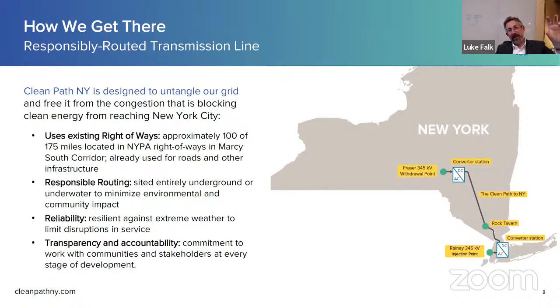So we start in Delhi and immediately we enter a right-of-way called the Marcy South Corridor, which is a transmission corridor that is operated and maintained by NYPA. And so today, NYPA hosts overhead power lines in the Marcy South Corridor. We're going to take our line and just bury it underground in that same right-of-way, because it's an existing right-of-way. And we think that's the most environmentally friendly and the most community-friendly way of locating a new piece of infrastructure because it's already a corridor that's been used previously for the same purpose.